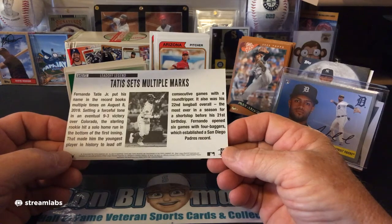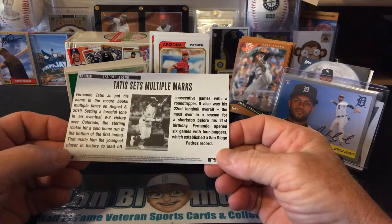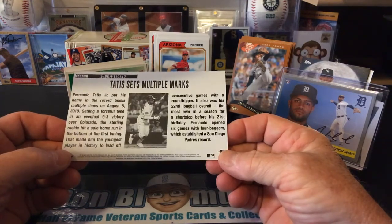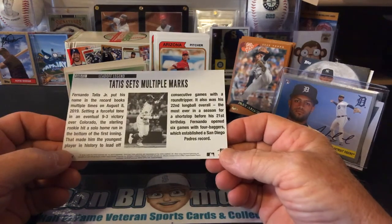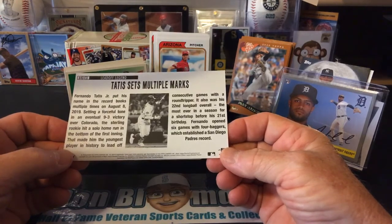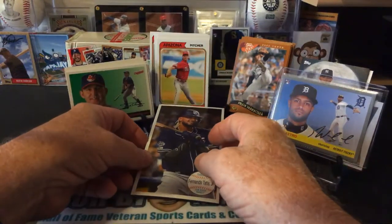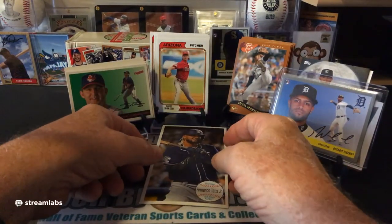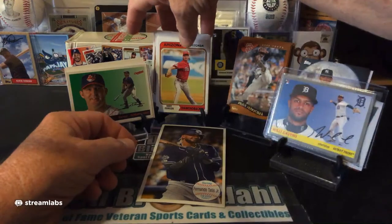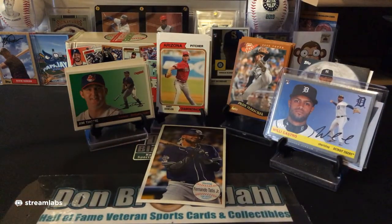It also was his 22nd long ball overall, the most ever in a season for a shortstop before his 21st birthday. Fernando opened six games with four baggers, which established a San Diego Padres record. So there you have it. Fernando Tatis Jr. So not too bad, really.